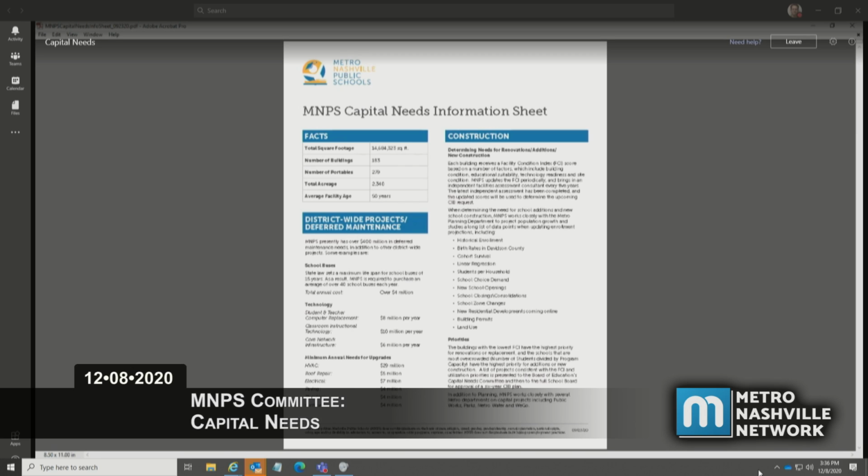We also have down below, you can see the minimum annual needs for our deferred maintenance. Of course, the largest would be HVAC. Again, with an average facility age of 50 years, we have a lot of HVAC needs across the district with the number of buildings that we have. Of course, we are always going to have roof repair needs, electrical, paving, plumbing, and furniture replacement.